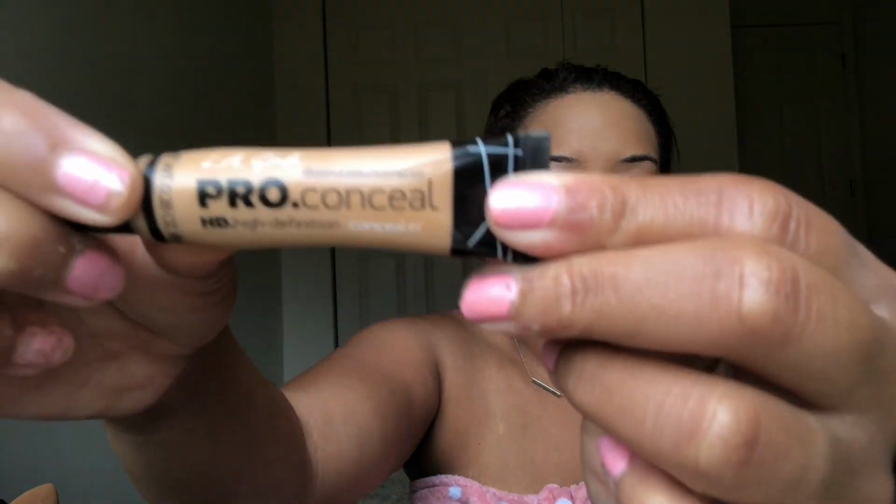Okay, so now that the foundation is blended out to its perfection, I take a long time to blend my foundation just because it is the base, and if the base is messed up, then the rest of the face is messed up. So I just showed you the LA Girl Pro Conceal Concealer that we're going to be using today, and I am in the shade medium beige.